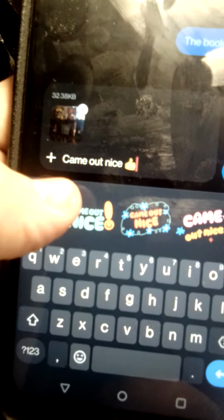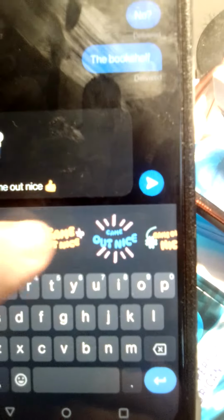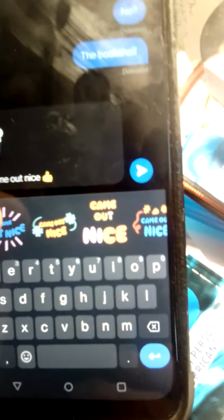Is that a smiley face inside the exclamation point? I think it is. It is indeed. Came out nice in Christmas lights. That's cool. Came out nice.